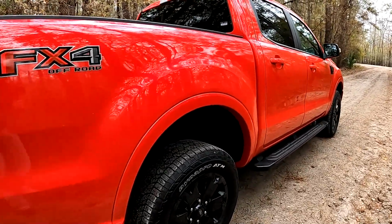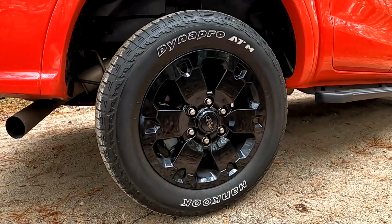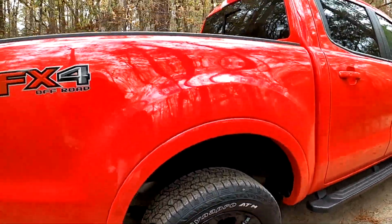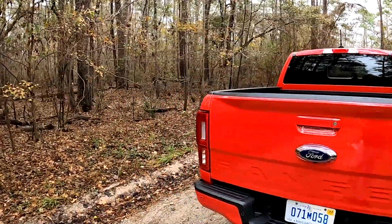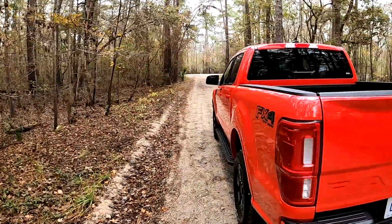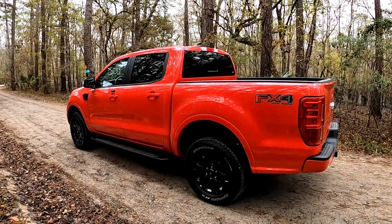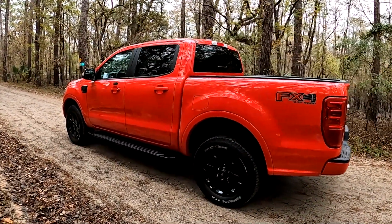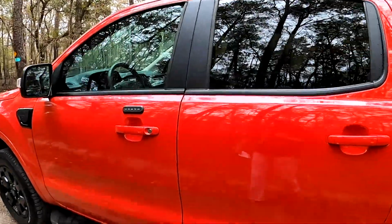Ford's had the transmission for quite a few years, and this is the only vehicle I've driven with the 10R80 that has that issue. I don't know. Just one of those things. Maybe they'll update it. Even the 2019 Ranger we tested a year or so ago didn't do that. So something's changed. Hopefully they fix it. But other than that, the drivetrain is rock solid.